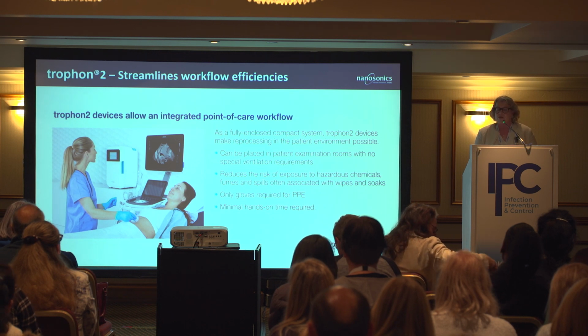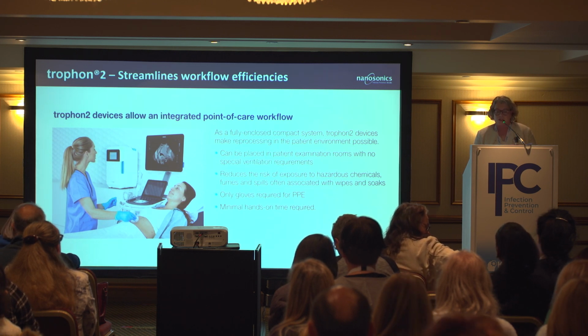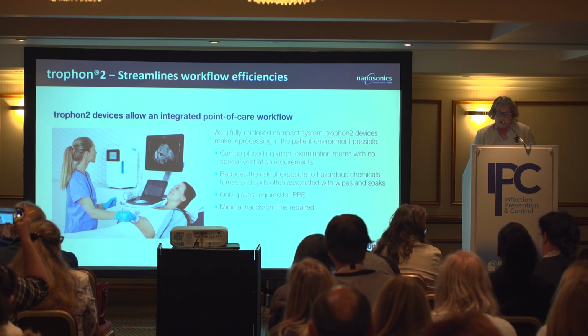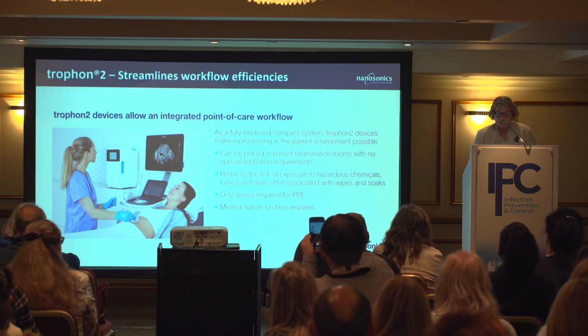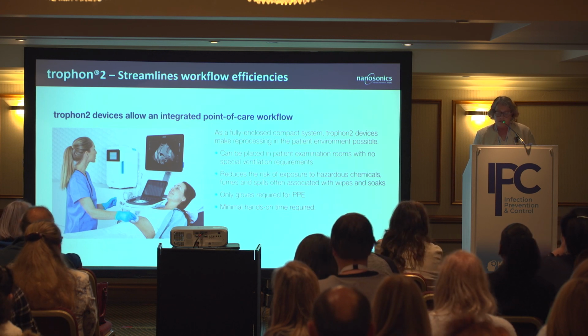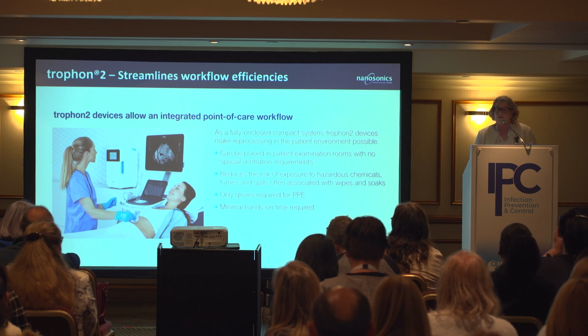So the idea then that you can deliver high-level disinfection in an automated system but at the point of care is something that is really valuable to different departments that use ultrasound. You can use it as an integrated point of care device, and you can place it in examination rooms with no special ventilation, for example. There's no exposure to risk of hazardous chemicals because it's all self-contained within the system. The only PPE you would need would be gloves.